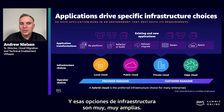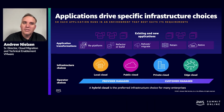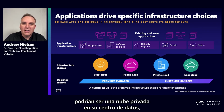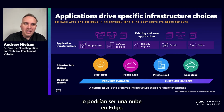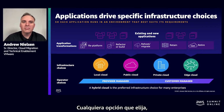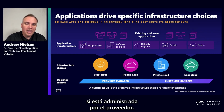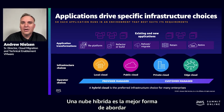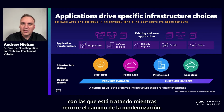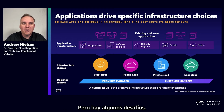And those infrastructure choices are very, very broad. They could be a local cloud, they could be in the public cloud, they could be a private cloud in your data center, or they could be a cloud at the edge. Whatever those choices are along the way, you have to choose sometimes between, is it customer managed, is it provider managed? And a hybrid cloud is the best way to deal with the myriad of applications that you're dealing with as you go down the path of modernization. But there are some challenges there.